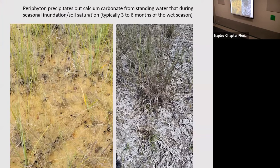And so how does it get calcareous? Well, it turns out that when the water table goes above the soil surface, there are all kinds of microorganisms and planktonic algae that will grow on the culms of grasses and anything that they can grow on. It will grow what is called a periphyton layer. So these periphyton organisms are growing on our grasses.